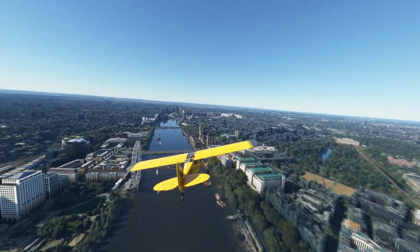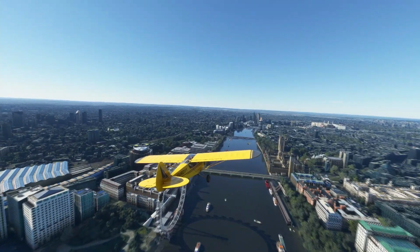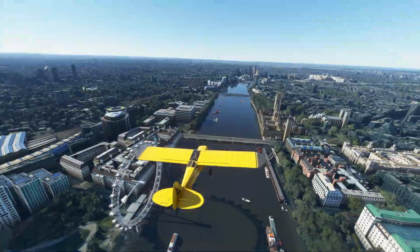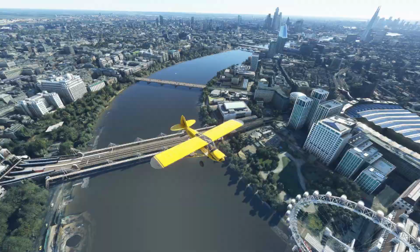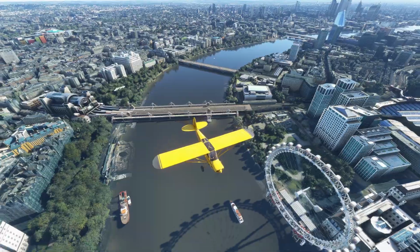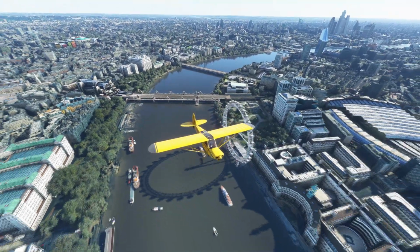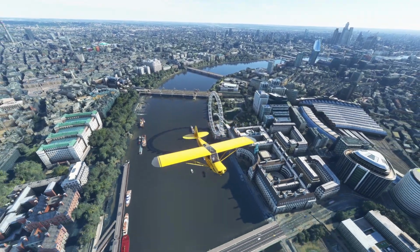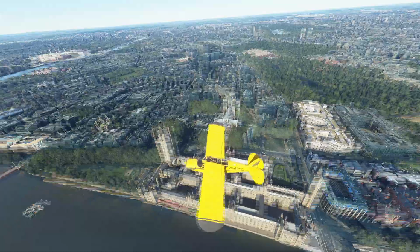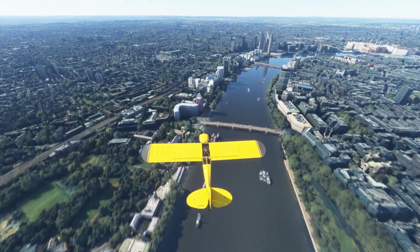Okay, now we've got the London Eye. Whoops, sorry about that. There we go, we're passing over the London Eye. Like I say, there's a few stutters and things. This scenery is pretty taxing on my machine, so I do apologise for the stutters.